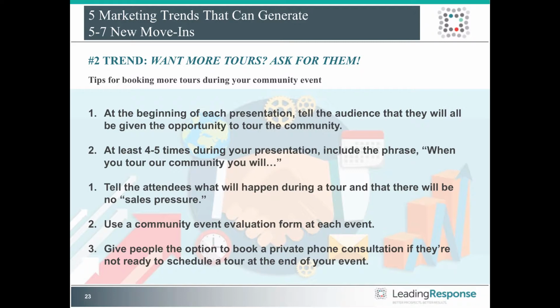Use a community event evaluation form at each event, and we'll take a look at what that looks like. We do provide that to our clients as well, and they find it very useful.